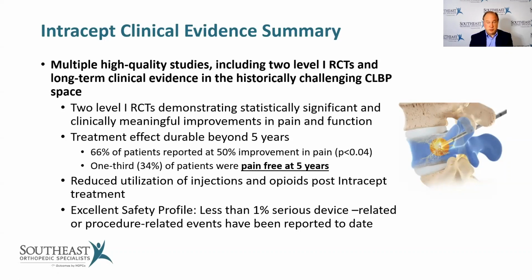Again, 2/3 of people had more than 50% improvement, and 1/3 had no pain at 5 years. People used fewer injections and fewer opioids, and there were almost no serious device-related events. The other thing that always comes up is, are there complications? It was less than 1%, and those resolved. Certainly, if you compare it to the world of spine fusion surgery, there are much more significant potential complications.